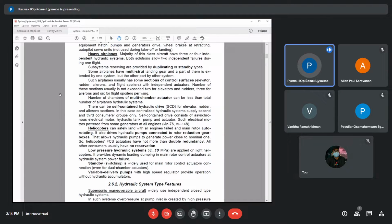It's possible also to mention that in heavy aircraft, you usually have some sections of control surfaces: two or three sections of elevator per one wing, two or three sections of aileron per one wing, two sections of elevator for one horizontal stabilizer, two sections of rudder. And of course, each section will have not one, but two, three, or even four hydraulic actuators attached to different hydraulic systems. And of course, they will be independent hydraulic systems.